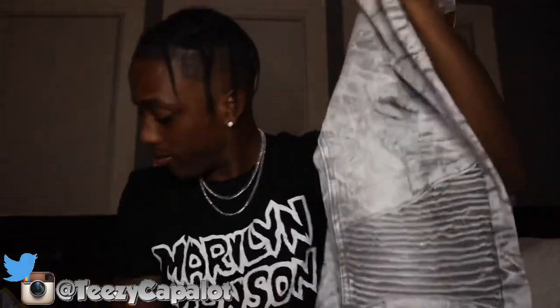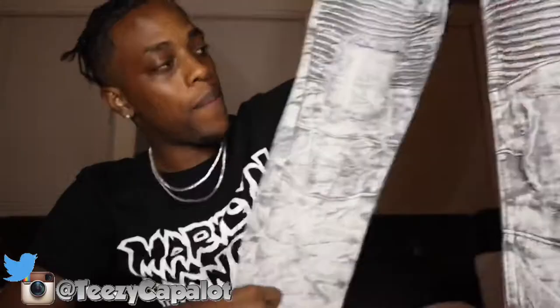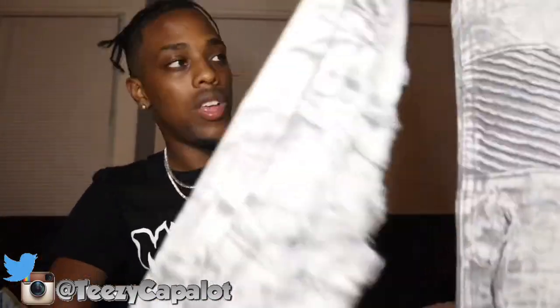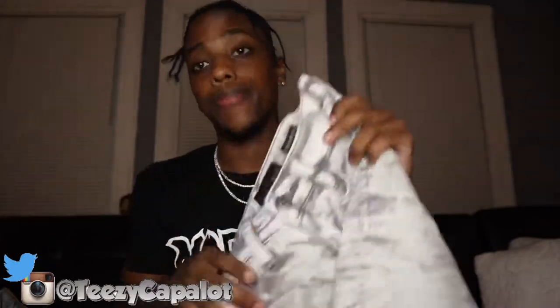And these are called gray acid ripped jeans, bro. It's just like the pants before, except it's gray. It's the same texture, same design. So these jeans are low-key cold too, bro.